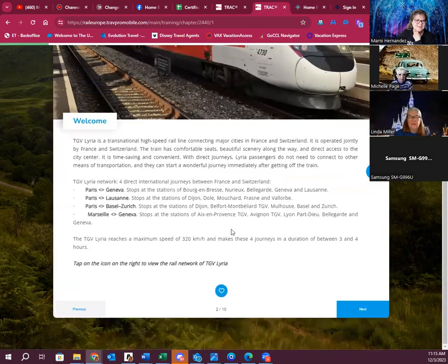So welcome, TGV Lyria, a transnational high-speed rail line connecting major cities in France and Switzerland, operated jointly by France and Switzerland. The train has comfortable seats, beautiful scenery along the way, and direct access to the city center. It is time-saving and convenient. With direct journeys, Lyria passengers do not need to connect to other means of transportation, and they can start a wonderful journey immediately after getting off the train.